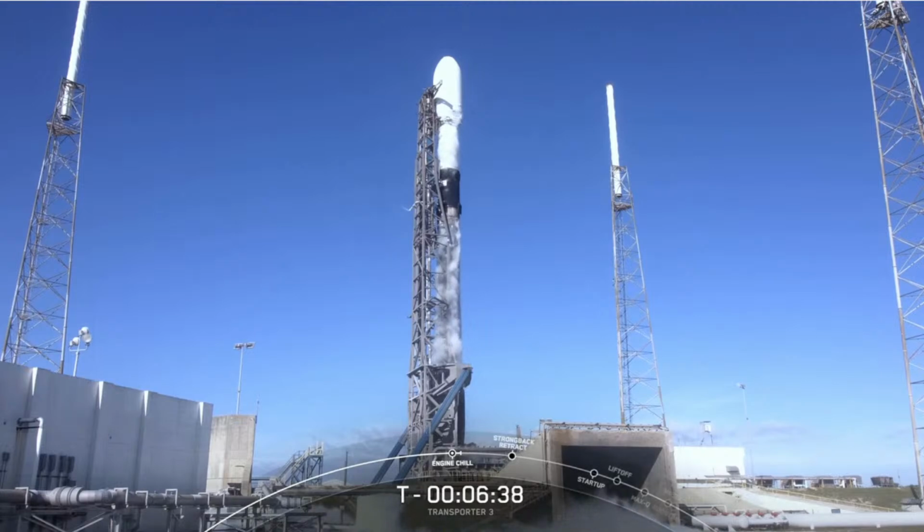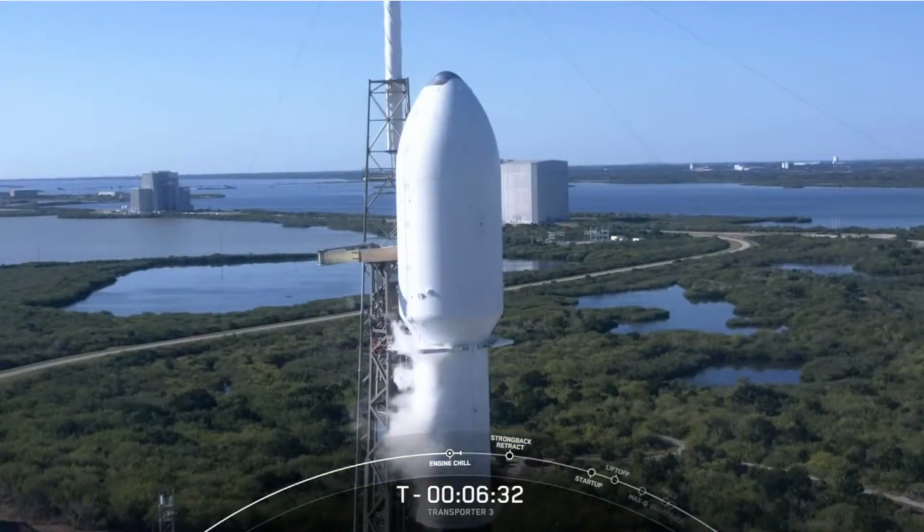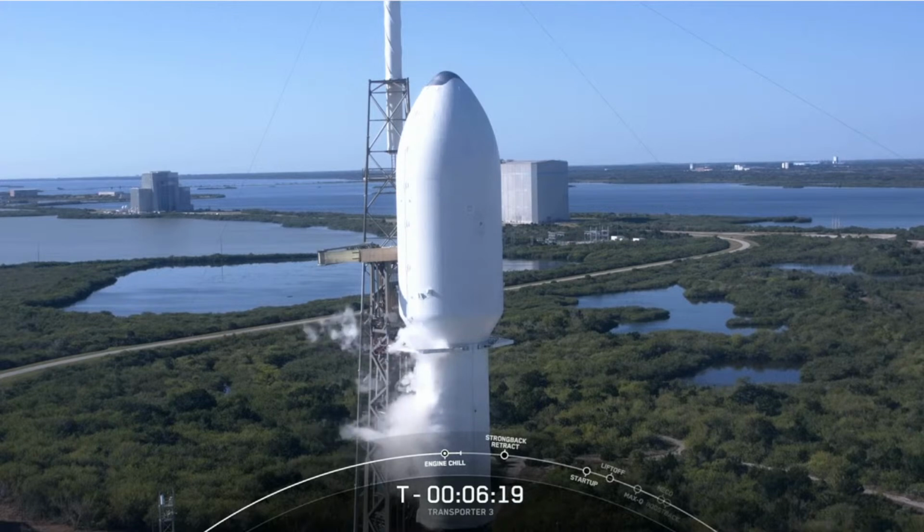After the first stage separates, the second stage will then carry the 105 spacecraft to orbit. Right now, those satellites are enclosed inside the large nose cone that you see there. It's located on top of the rocket, and this is called the fairing. Its job is to protect the payload until the vehicle is outside the Earth's atmosphere, at which point the fairing separates to expose the satellites to space. Today, we're flying a brand new fairing, and we will be attempting to recover the halves from the water once they return to Earth.